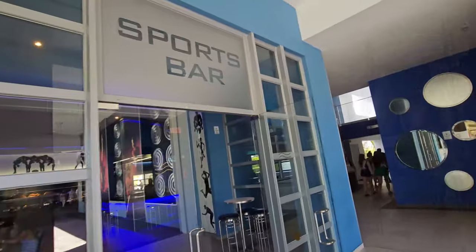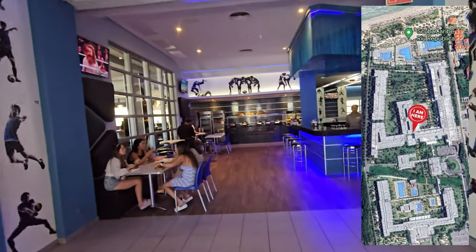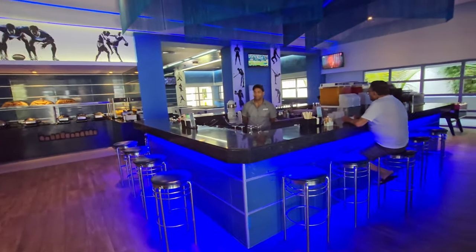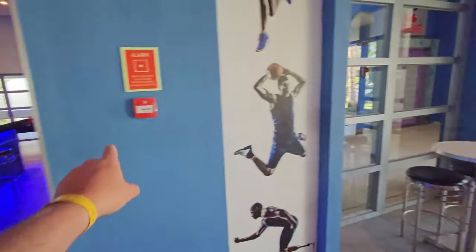All right, so here's the sports bar. This is open 24 hours. When the buffet is shut down, you need a place to eat, get a drink. This is the place to go, and I will splice in some of the footage, but they got pool tables over there, foosball tables.